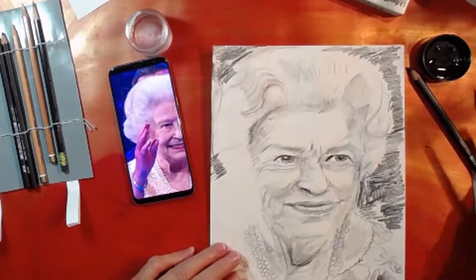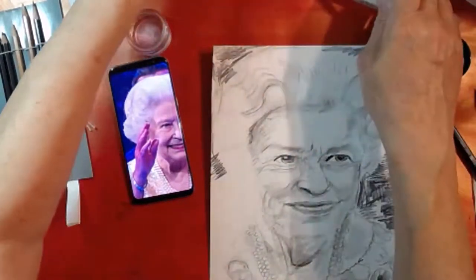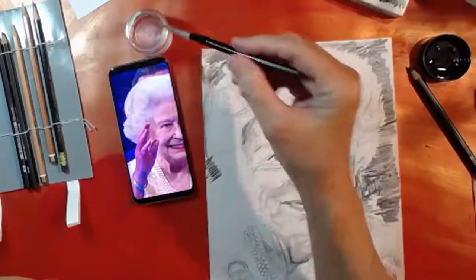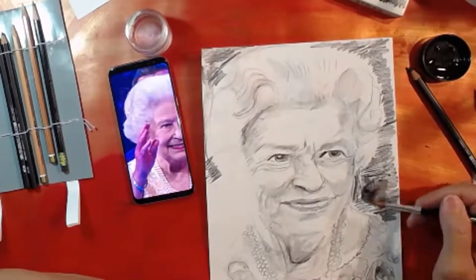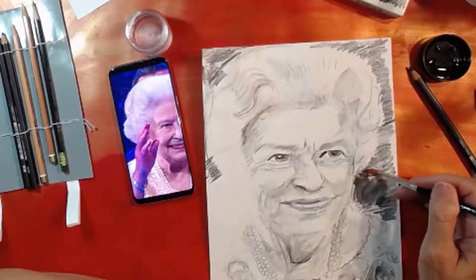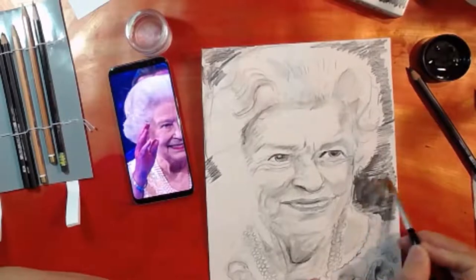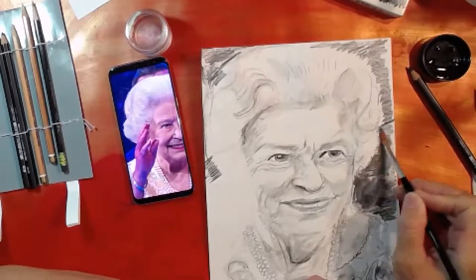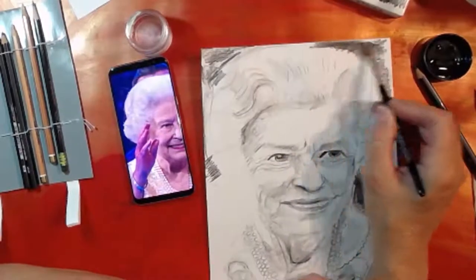Now I'm going to take my brush, put that back in my box. Let's kind of blend this in. See how those lines disappear? You're almost painting with graphite.